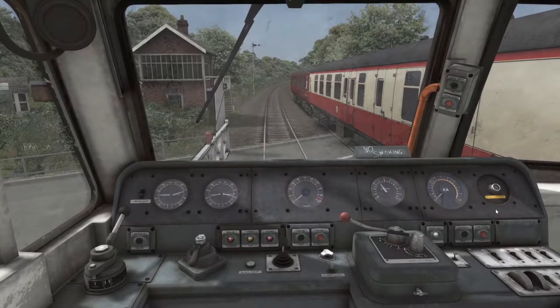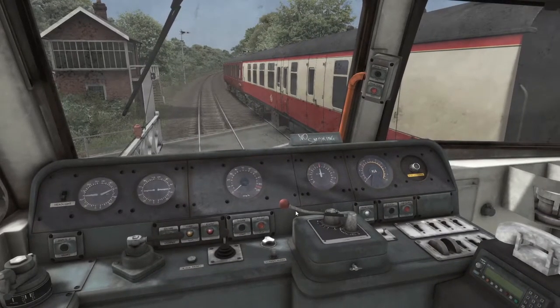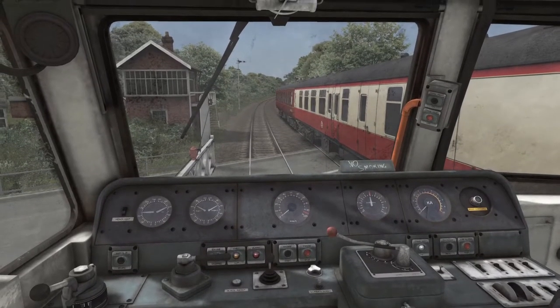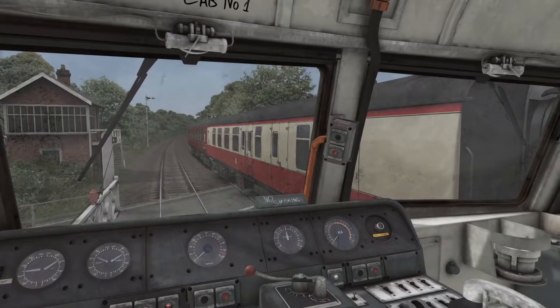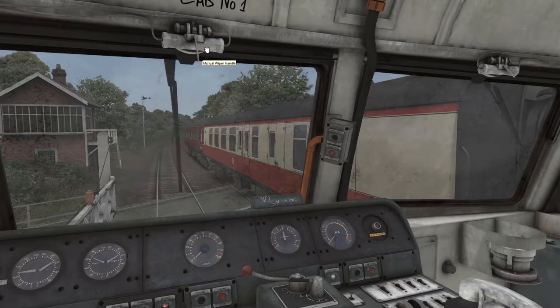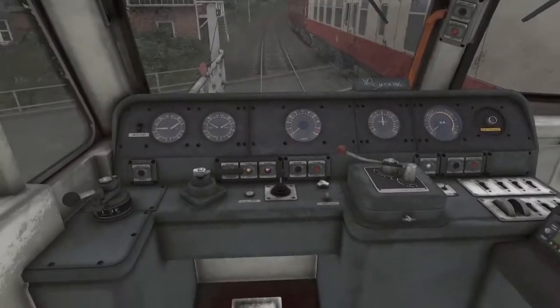Okay, so this is really horrible to see that I'm not actually using the HUD. This is going to be a challenge for me. I've never done this before, but let's give it a go. Bit of a brake test there. So these wipers look better inwards like that, don't they? I think that's a better position for them.